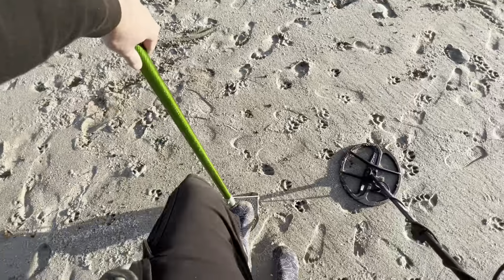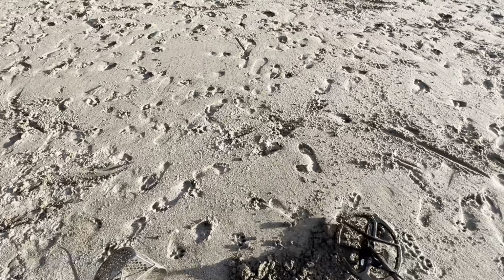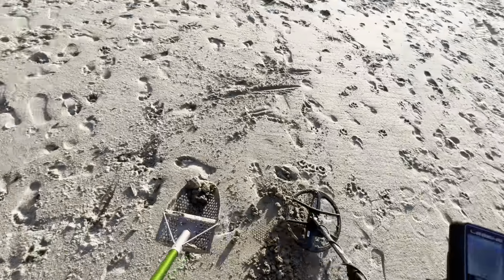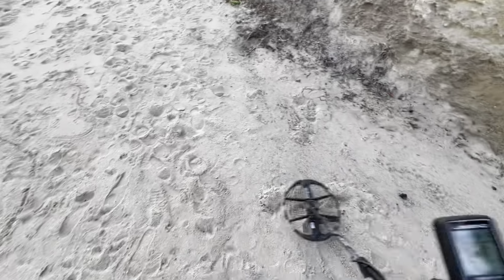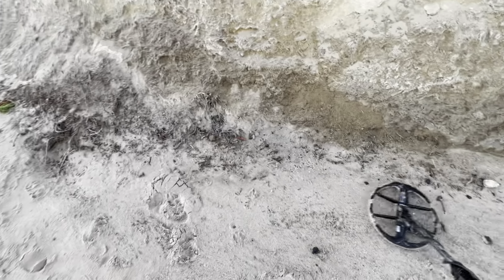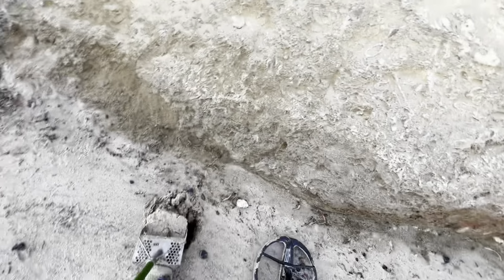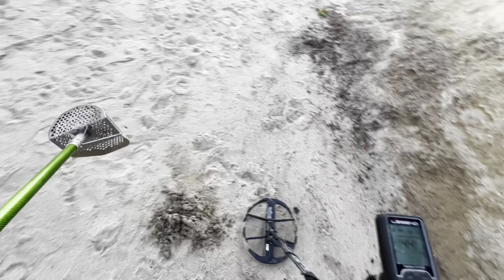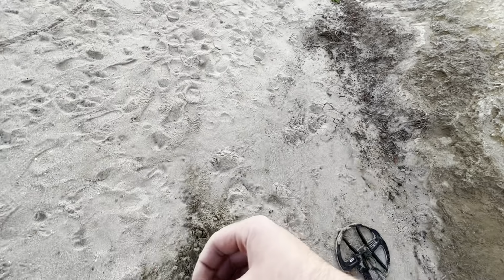Probably a pull tab, but I really hope it's a nickel. Yep, the old pull tab. Watch it be another can slaw. Oh, it's our nickel. Yeah, we hit the cycle. Yes. Heck yeah, dude. That's cool.